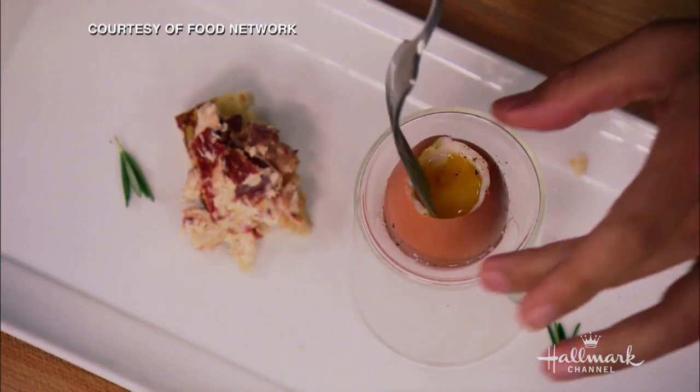Unfortunately, the egg is too soft. It looks slightly kind of snotty, and that's never a good thing. I actually just don't want to eat it because I know what it's going to be like. Yes, Chef. Thank you very much. Thank you, Chef.